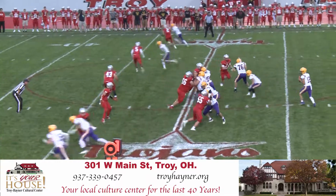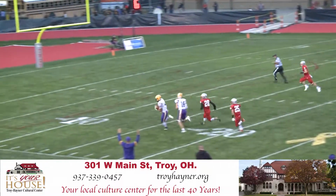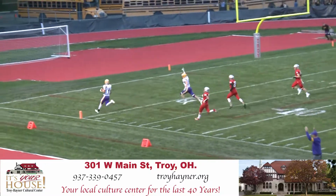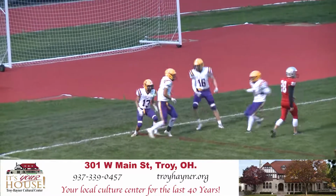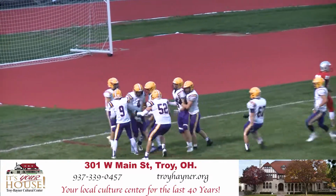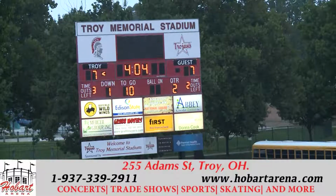Waiting on the snap. Mitchell back to pass. Looking downfield. Throws one up, wide open. He's gone. He's to the 10, to the 5. Touchdown, Butler. Got in behind the defenders, and he just threw it over the top. Nice pass by Mitchell, and that was number 30.